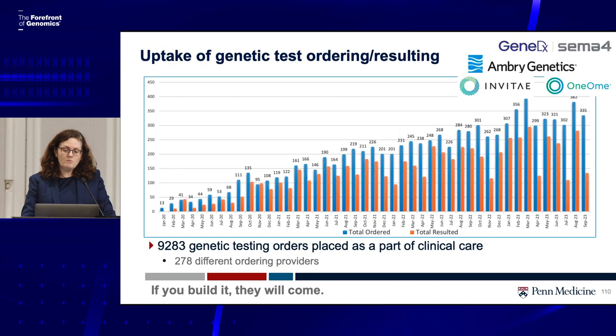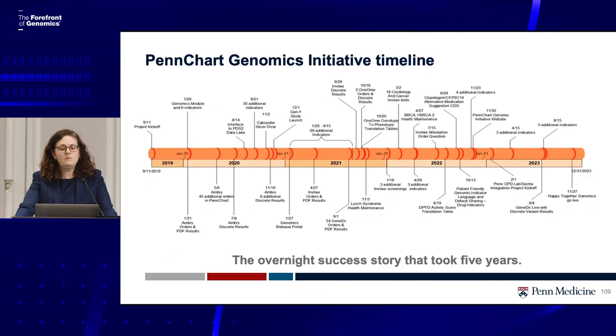So, I'm going to go back. This is the PennChart Genomics Initiative timeline. I just want to note that we started this process in 2019. We have this saying at Penn about CAR-T, which is the overnight success story that took 20 years. And this is the overnight success story that took us at least 5 years.